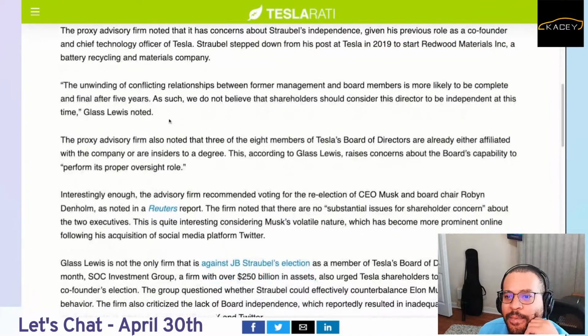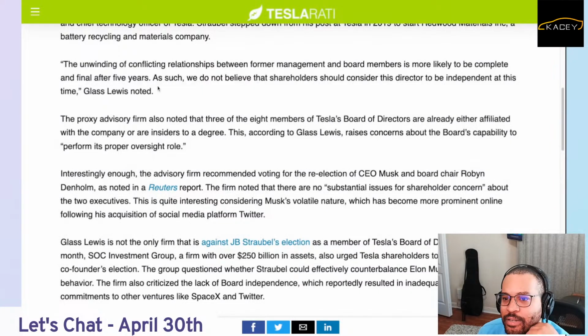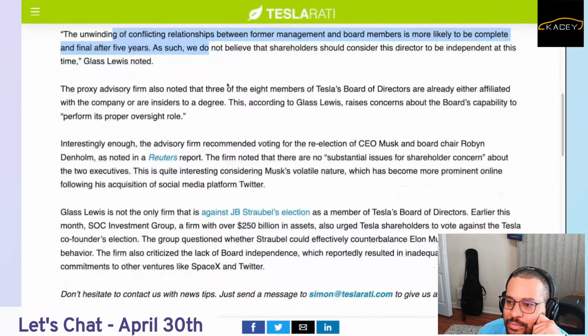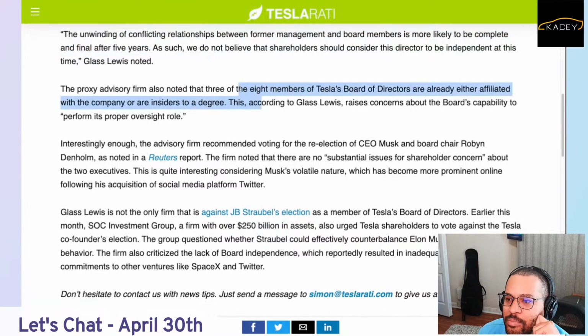Let's go on. The unwinding of conflicting relationships between former management and board members is more likely to be complete and final after 5 years. Oh, he's saying that whatever was already there is going to come back if we do this. We don't consider him to be independent at this time, says Lewis. They noted that 3 of the 8 members of the board of directors are already either affiliated with the company or insiders to a degree. Why is it a bad thing for a director to be part of the company? Would that not give them more incentive to have the company's interest in mind while doing their job?